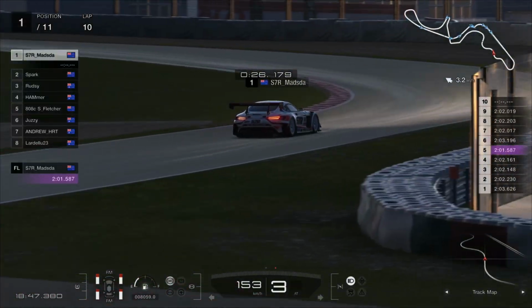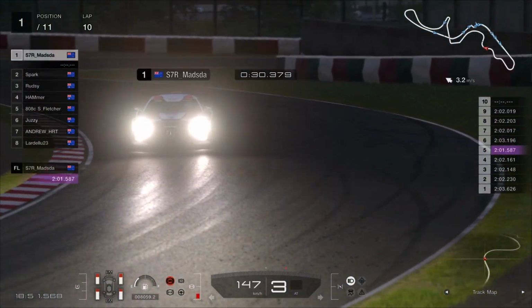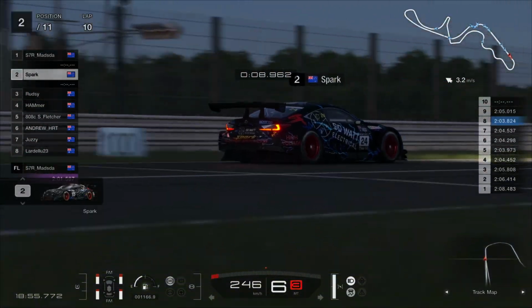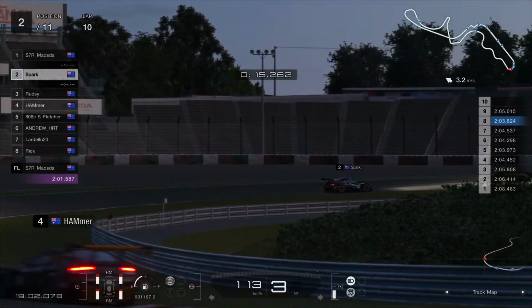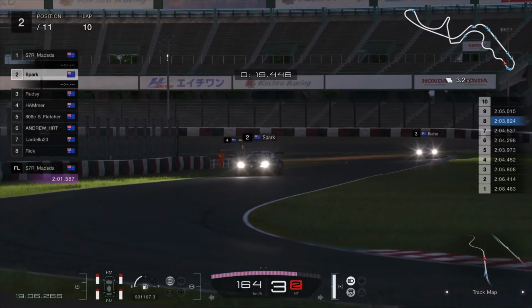As we jump back to our race leader, Mazda, he's got a lot of ground in front of him. Wow. But he can't be complacent as we see Spark now up in 2nd place. What's happened to Fletcher? Oh, of course, that's right. He spun the lap before. Sorry, completely forgot.